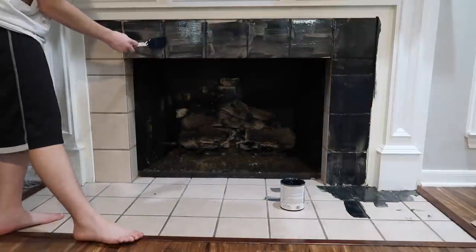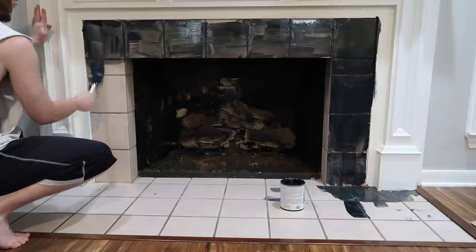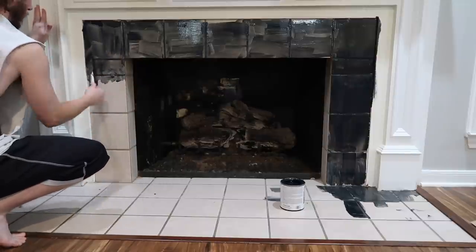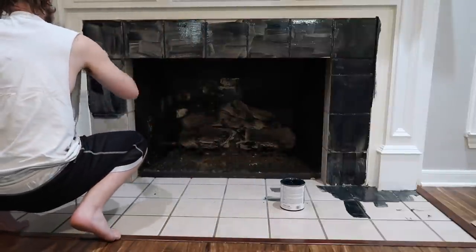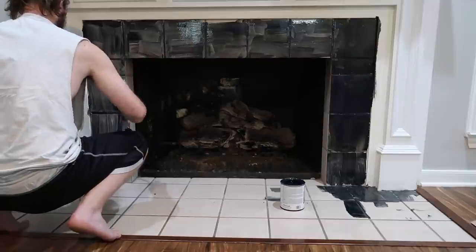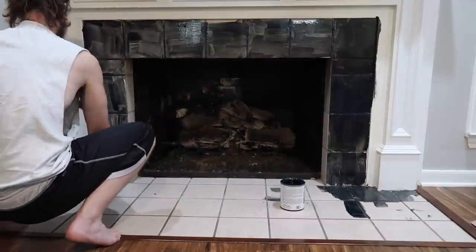We buy paint that is specifically meant for tile. I will have it linked down below because I can't remember the name of this paint right now. I will try to have all the paint colors and everything that I can either listed or linked down below for you guys. So definitely check out the description box if you have a question about something like that.